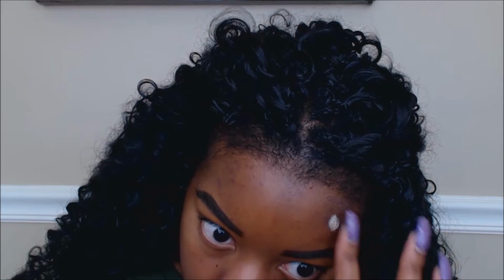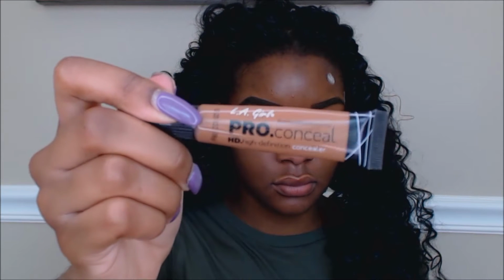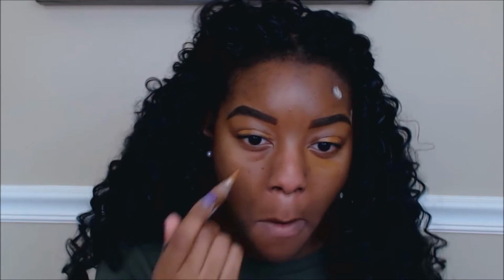Next, I'm taking the LA Girl Pro Conceal, and I'm applying it on my lids and a little bit up under my eyes, just to prime my skin for the eyeshadow and the concealer that we're going to be applying later on. And I'm just going to blend everything in with my ring finger.